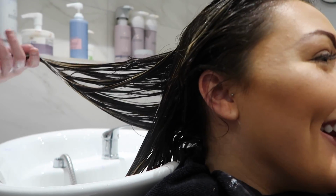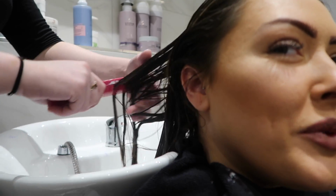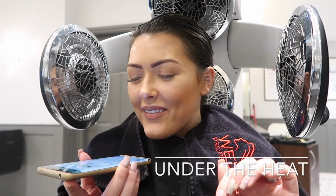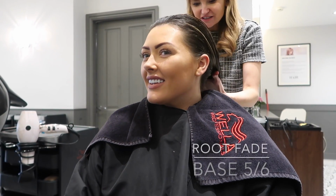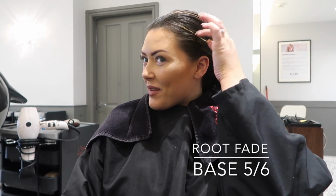Let me wash it again. It's so satisfying. Look at how smooth it is. To make the colour last, we'll do the toners and the root fade on. Because you can really see these ones have lightened up loads.